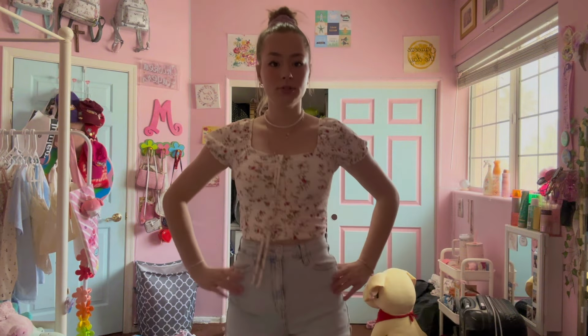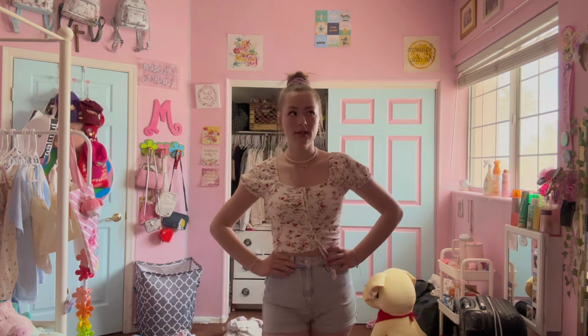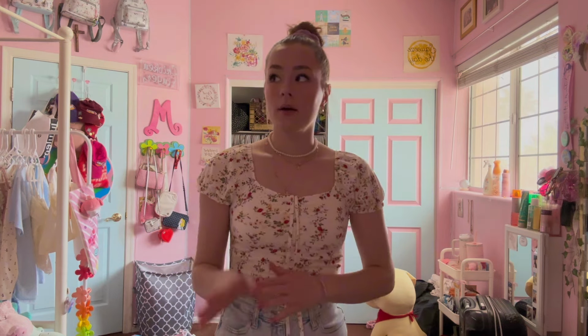Okay, so I ended up changing the shorts, but here's the outfit. I think it's pretty cute. It's giving like vintage, I think. I think it's because of the shorts. But I'm gonna do my hair. I'm gonna finish getting ready, put on some shoes, and then we're gonna go.